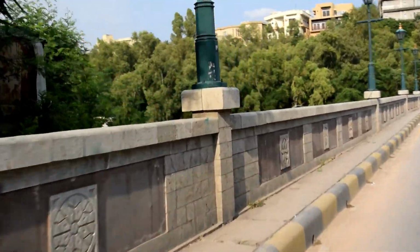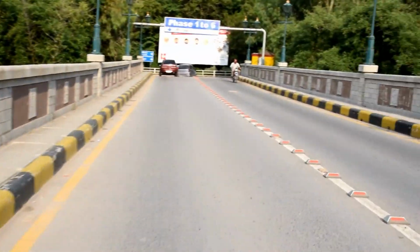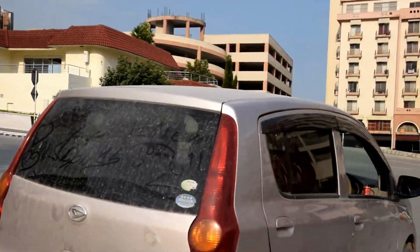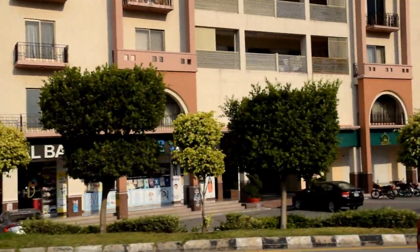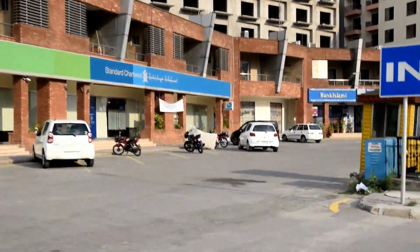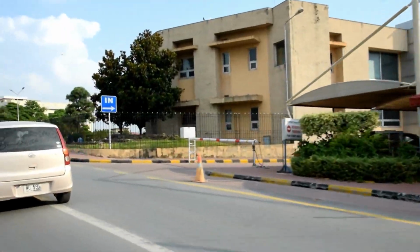So here, this is the first bridge that is going to take us to phase 2, 3, 4. We've got to cross this bridge and just head where we're heading. Here, this is in phase 1. That's all apartments in front of you. They've got all the banks at the bottom, for some reason, but on top, they're all apartments. Here you can see new apartments being built as well. So there's a big demand for apartments here in Bahria Town.